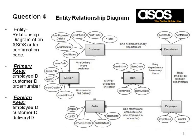For ASOS, the entities that will need to be considered for an order confirmation will be the customer, the department, the item, the order, the employee and the delivery of the product. Every order on ASOS starts with a customer, ours being Mrs.